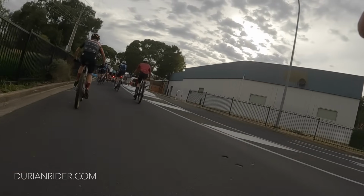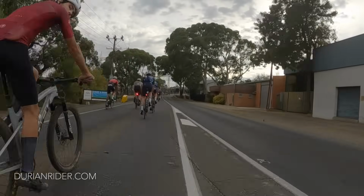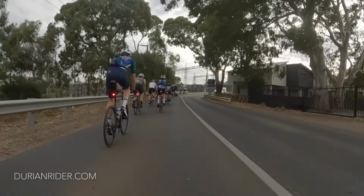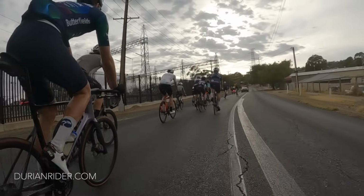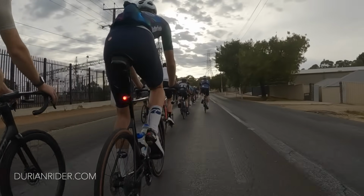Norton Summit, and this is the hardest part of the ride. The rest of the ride's fairly chill. This is the race pace on the climb. You can already see the riders up the front just really hitting it hard. So I've got to see the riders there. There's a car sort of in the bunch there, sort of splitting things up a bit. So I've got to move up quick. The pace is already on, and I was sleeping at the back there a bit.